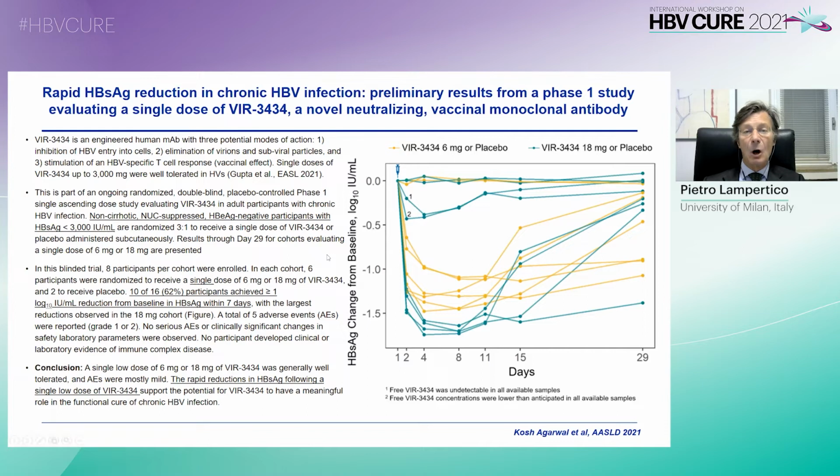This is an add-on strategy of VIR-3434 in nuke-suppressed non-cirrhotic e-antigen negative patients with S antigen below 3,000. This is a randomized study in which they use two different doses, 6 milligrams or 18 milligrams, versus placebo with a single injection.